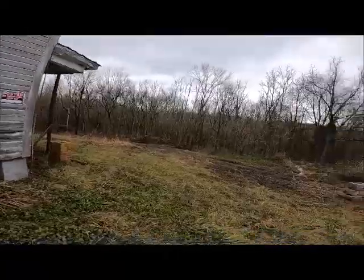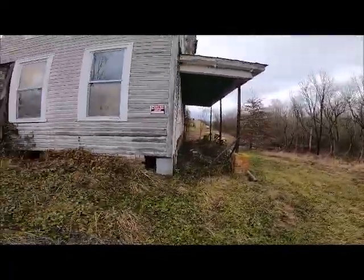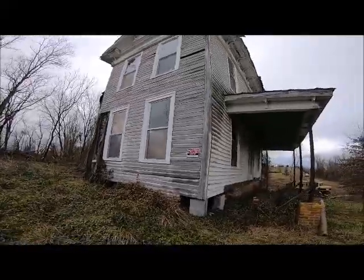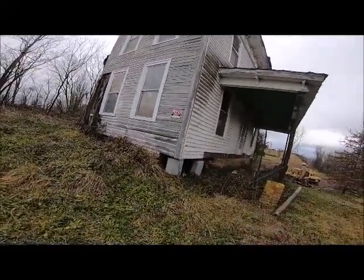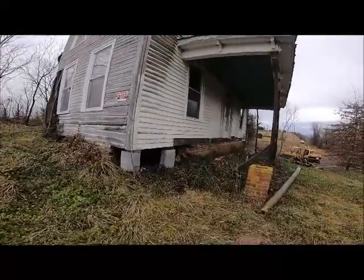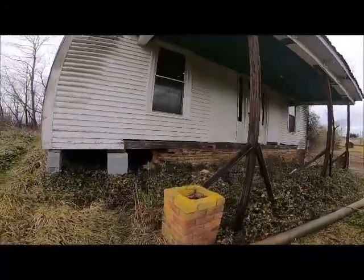But right down there is a creek, and it floods, and it's thought that it's flooded so bad before that it's covered that whole top of the window. That's just stories I've heard from multiple people, not just one.